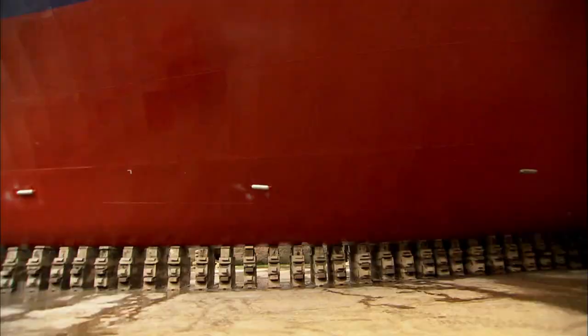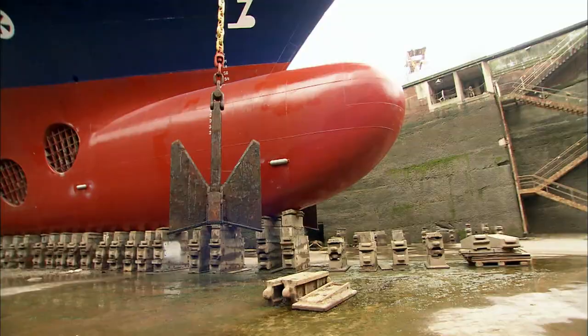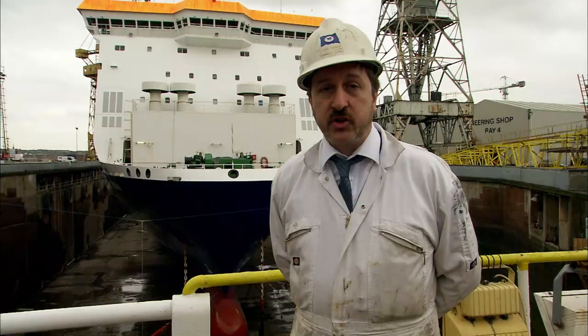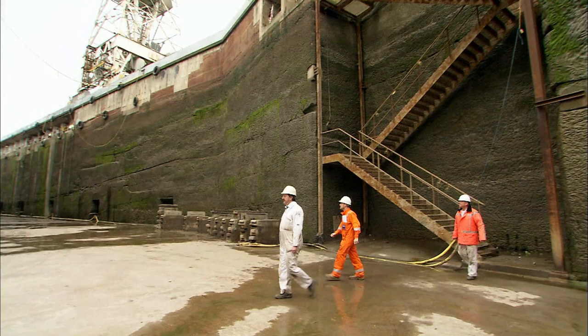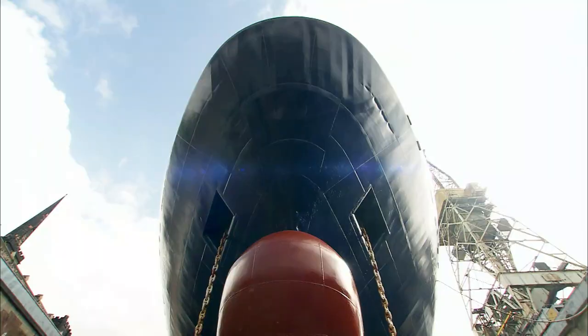It's been a huge job. Working on these ships is a massive job. It's only a touch-up job, but we've used up to 1,700 litres of paint this time. With the dock due to be flooded, ship manager Tony Scaife and technical manager Hans Pronk are checking that everything will be ready and likely to pass the final inspection.